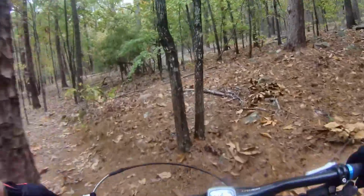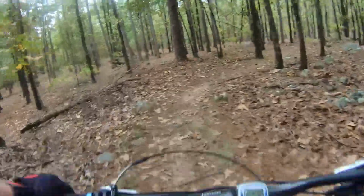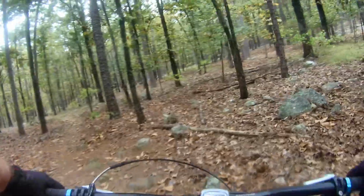Jackfork Trail seems to be pretty well signed. Corridors are mostly wide with a few tight turns, and the tread is loose rock and drains pretty well.